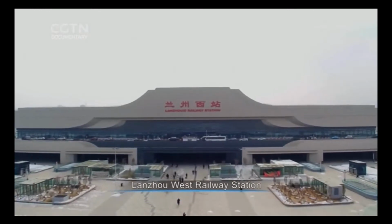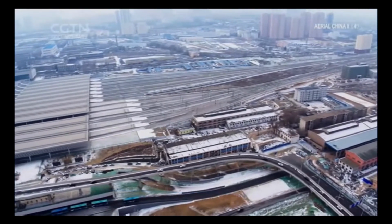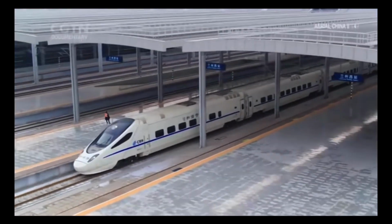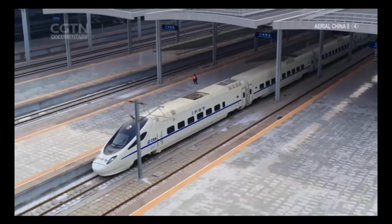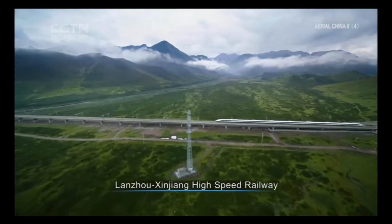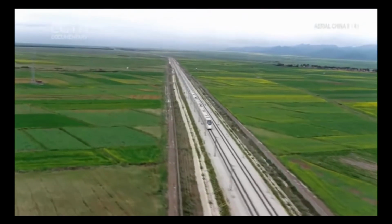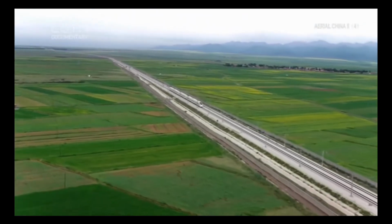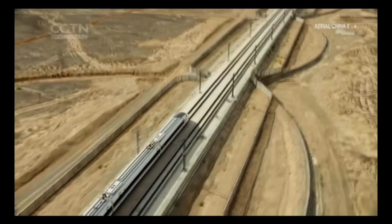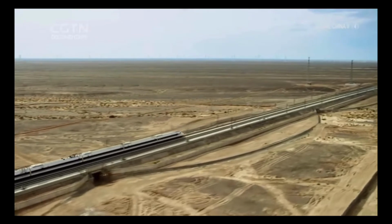In 2014, Lanzhou West Railway Station saw the official opening of Lanzhou's first high-speed rail link. The Lanzhou-Xinjiang high-speed rail link, one of the toughest railway routes in the world. Passing through one of the most extreme environments on Earth, trains running on this line need to be ready for anything. Temperatures higher than 40 degrees Celsius in summer and 40 degrees below freezing in winter, not to mention hurricane force wind.